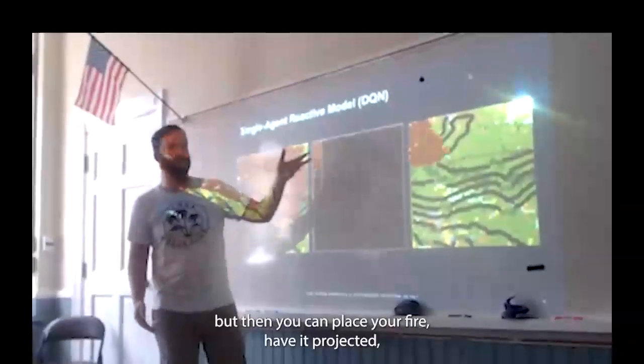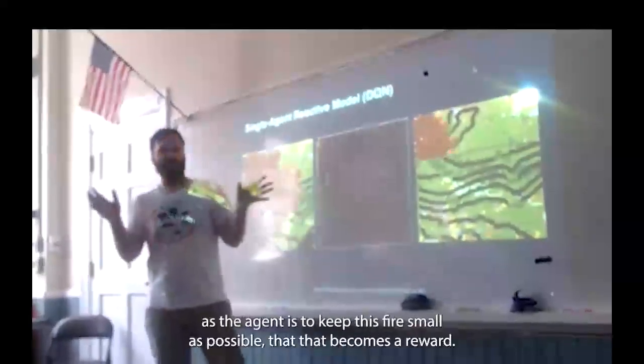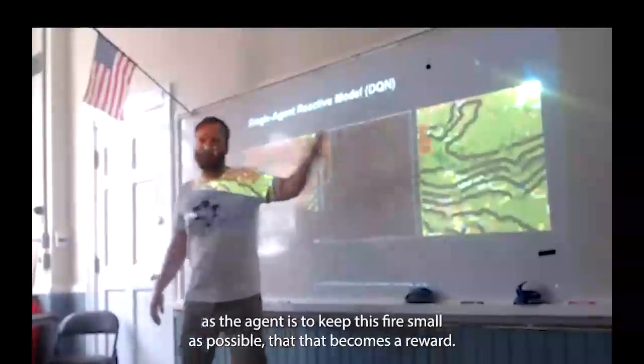But then you can place your fire, have it projected, put an agent in the simulator, and say your job as the agent is to keep this fire as small as possible. That becomes a reward signal.